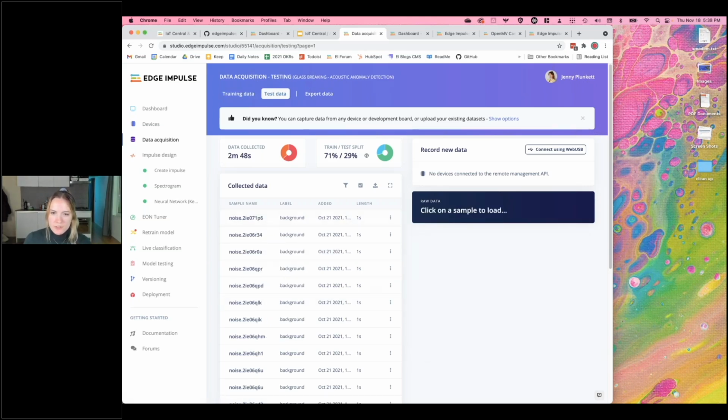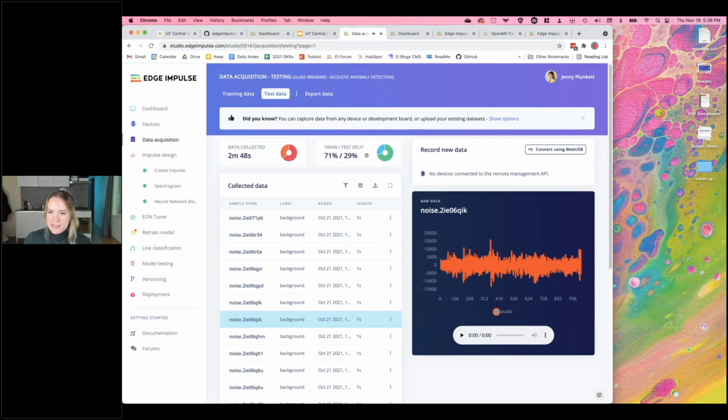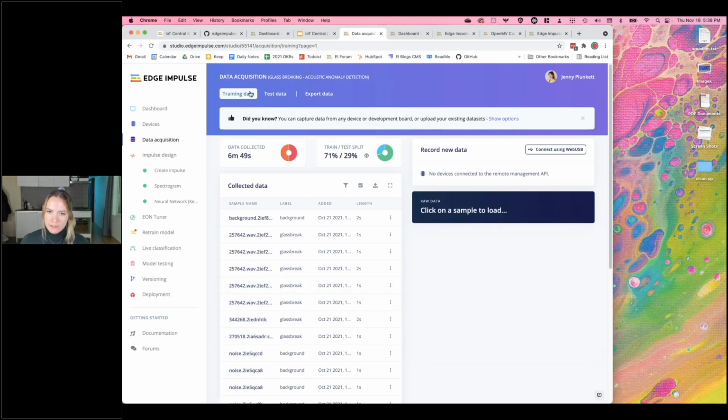So we've done that for our training data and our test data. The process would be, so just all the background data contains other types of human voices, factory noises, things like that. So this will make sure our machine learning algorithm is really, really precise in making sure we're actually going to be able to detect glass breaking.